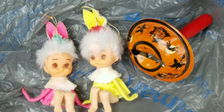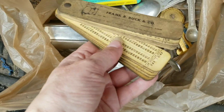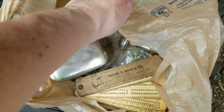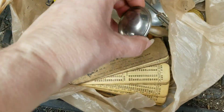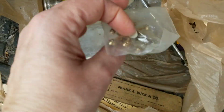I need to get more money so that I can get those things. The bunnies are gonna stay with me. I paid $20 for this bag of smalls. I just loved the numbers on this. This is an old soap dish that has old soaps in it. Here's a tin. This is an old baby rattle. Isn't that awesome? This is a really fabulous brooch.